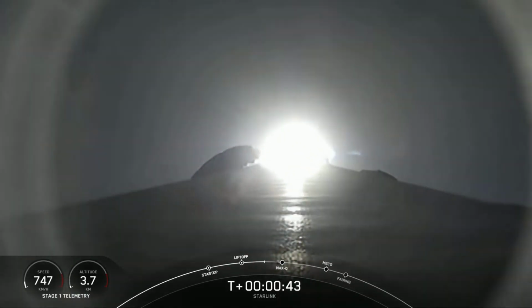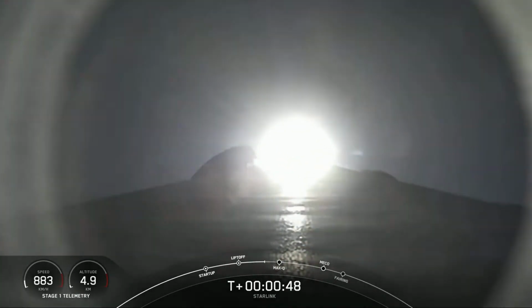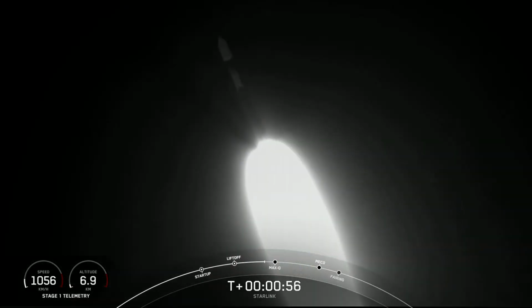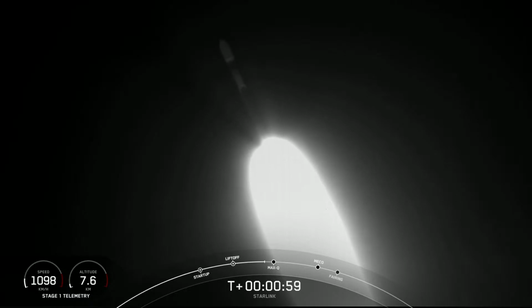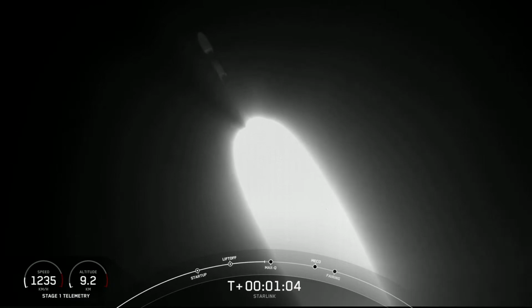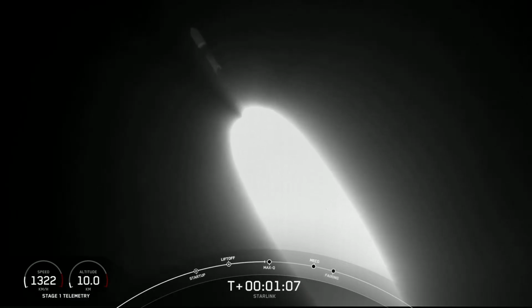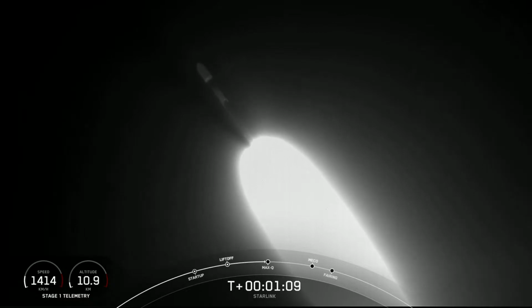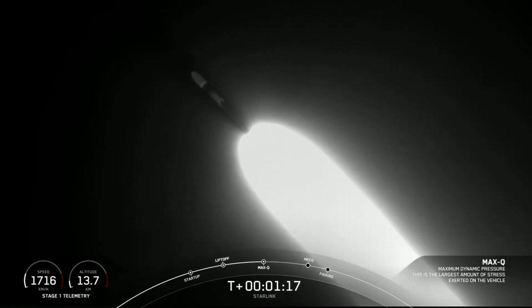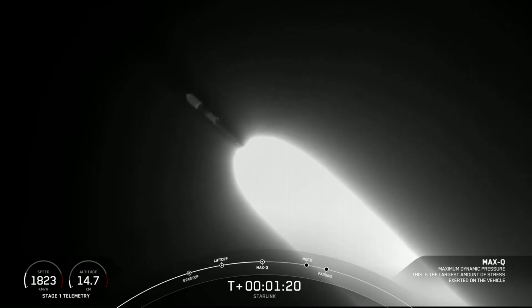Plus 40 seconds into flight, and Falcon 9 has successfully lifted off from Cape Canaveral Space Force Station, carrying our stack of Starlink satellites to orbit. We're now throttling down our engines in preparation for max Q, which is maximum aerodynamic pressure. This is the largest structural load that the vehicle sees on ascent. We've got an awesome view of the first stage of Falcon 9 there on your screen. Max Q. There's that call out that we've passed through max Q.